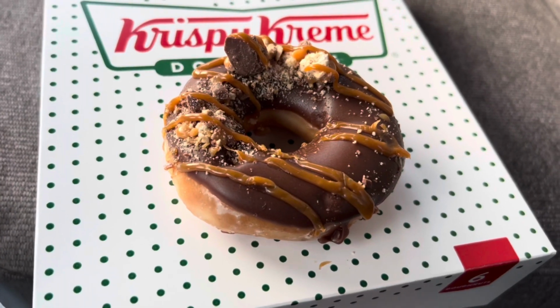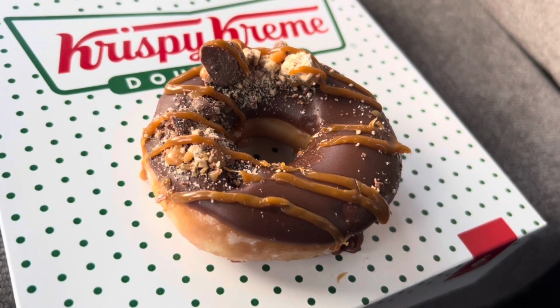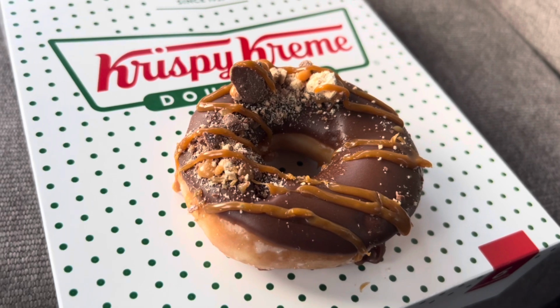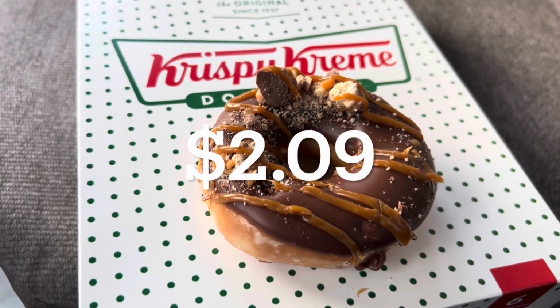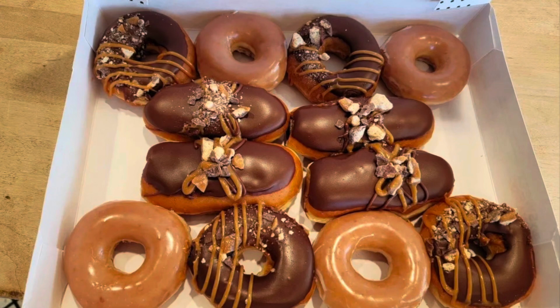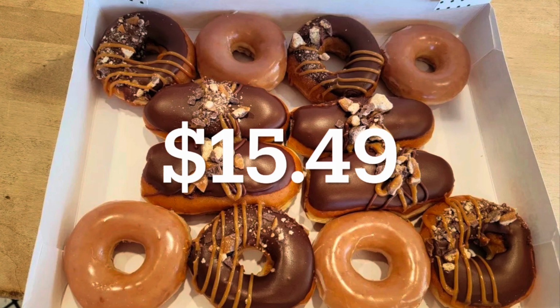But if you want to go a little bit cheaper, a little bit smaller, they also have the Caramel Cookie Crunch Original Filled Donut. It's a chocolate iced donut with salted caramel filling, topped with Twix pieces and drizzled with dulce de leche. This donut comes in at $2.09 and 320 calories. So those are both the 2 full-size donuts that they have. If you want to get an entire dozen, they have a special dozen that has 4 of each of the Twix flavors and then 4 original glazed yeast. And that comes in at $15.49.